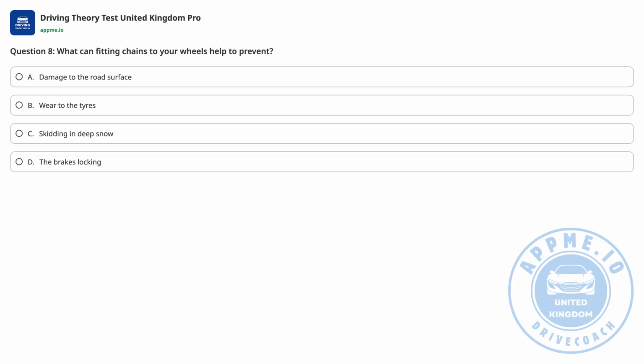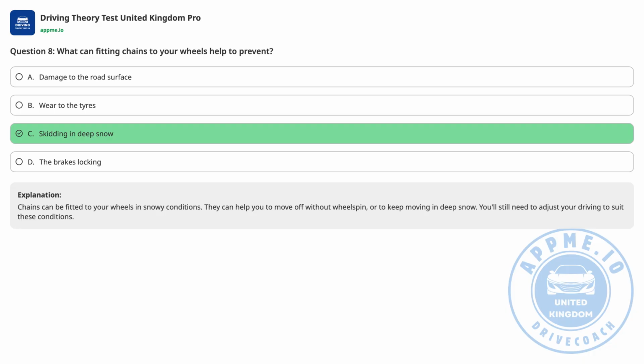Question 8. What can fitting chains to your wheels help to prevent? A. Damage to the road surface. B. Wear to the tires. C. Skidding in deep snow. D. The brakes locking. The correct answer is C.